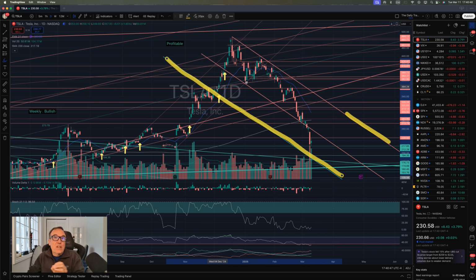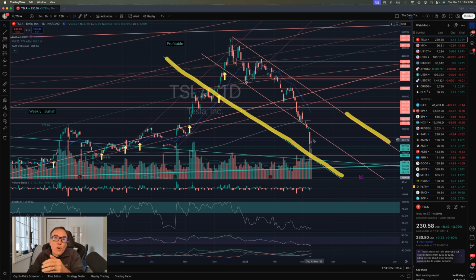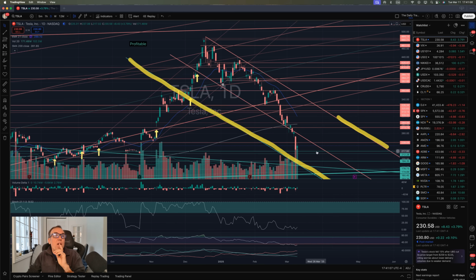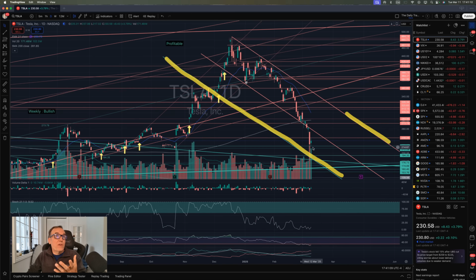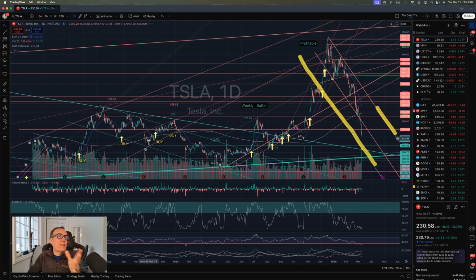The behavior of a stock in a downward channel is that we are supposed to go from one side to the other. But sometimes, as you see here, we stay for a while on one side, and then sometimes we stay a while on the other side. Right now, we are close to the support side, but we also have different patterns happening at the same time, and we have a horizontal resistance that we had identified in the past.